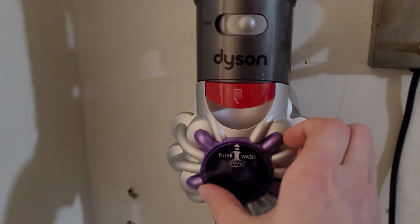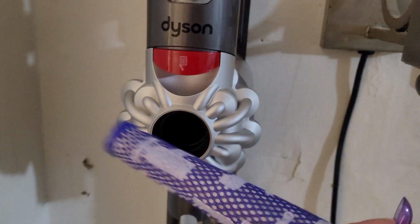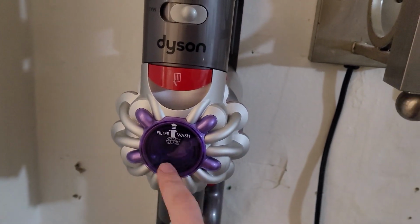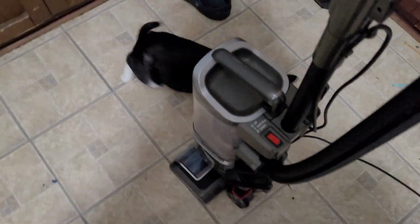I washed the filter on it for the first time since I got it, which I took way too long to do. You're supposed to wash it every month, and I waited a year. That's kind of my fault. I kind of forgot about it. But that made a difference in terms of the smell. So yeah, V8, pretty happy with that. I really do miss my Loop though. And here, this is the corded vacuum I've been using for bare floors.